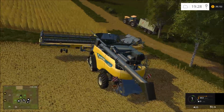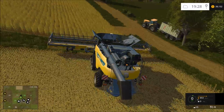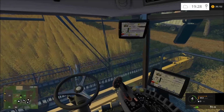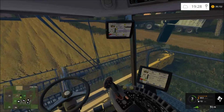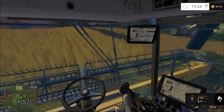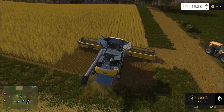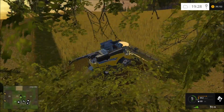There we go. So we're gonna start it up, and we'll get harvesting here. I don't know how this will react. That's the only thing.